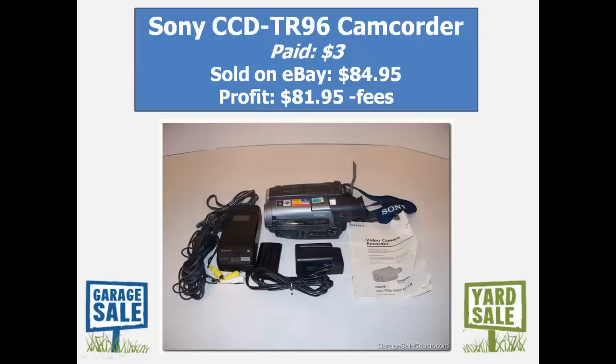And probably on these older ones, about 40 or 50% of the time I buy it, it has something not working right. A lot of times it's the battery, but sometimes it just doesn't play. So you need to take that into consideration when you're buying it. Well, in this case, I paid $3 for it, so it really wasn't anything to worry about. Sold it for $85, and that was an $80 profit.